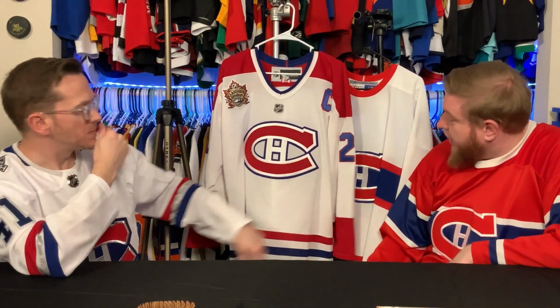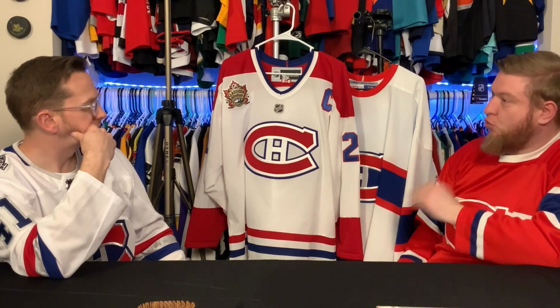Right. And Paul Lukas, who runs the Uni Watch blog, really explained it well, just how clean this jersey is. There's so little to it, but yet everything about it just screams hockey.